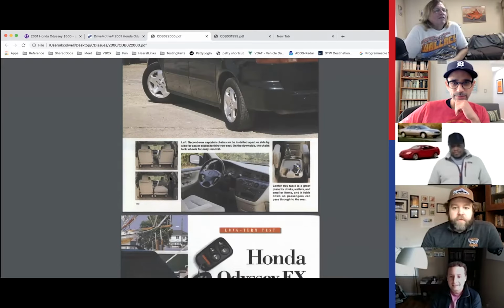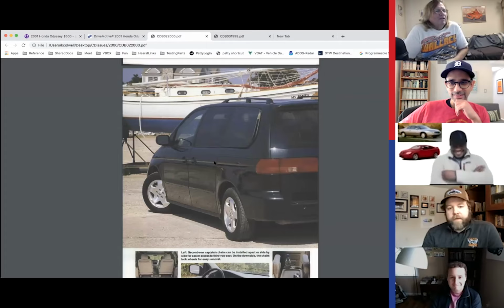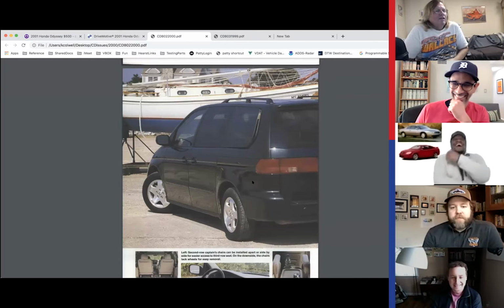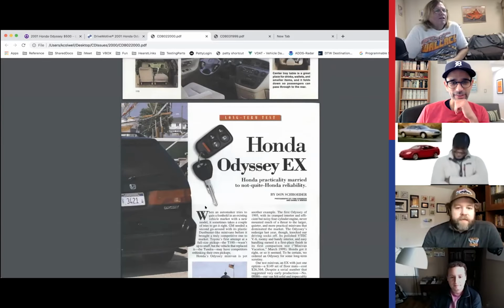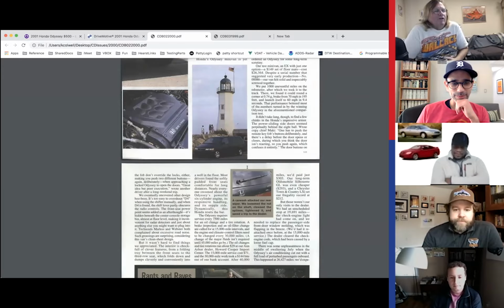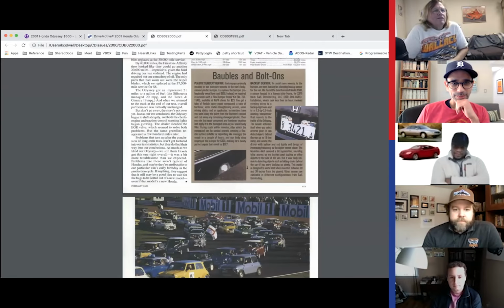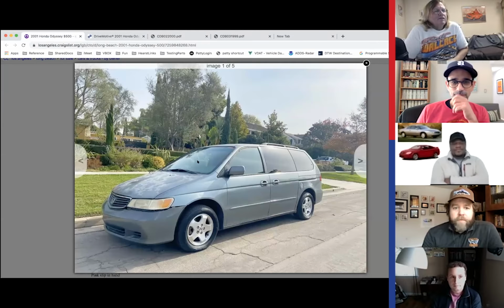Wait, what is this? Not quite Honda reliability. Yeah, I wouldn't worry about that. This is actually, I think Kylie bought our long-term car. Oh, did he? No, he had a silver one, didn't he? Oh, that's right. He did have a silver one. Yeah, the problem with these is that, rare for Hondas, they don't last. Well, this one has clearly lasted. No, this one, what are you talking about? They don't last.